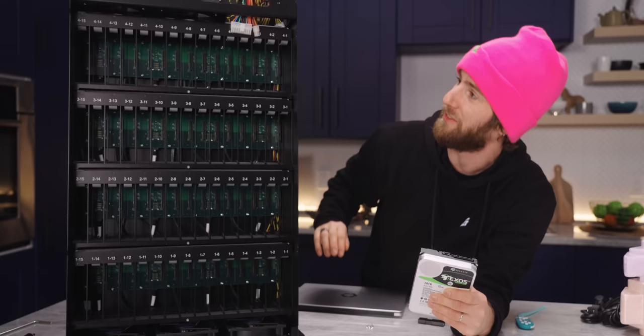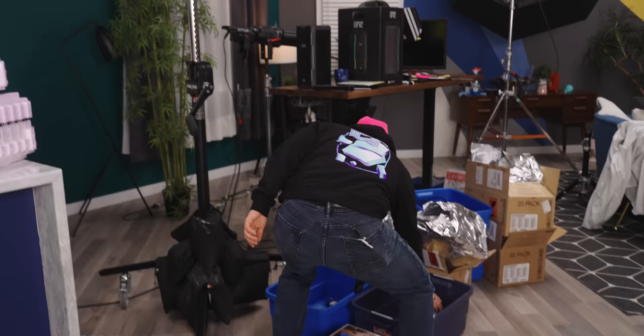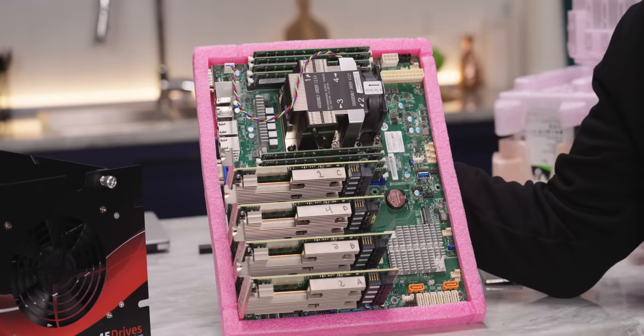Now, I couldn't help noticing, Jake, that none of the hardware is in this. Well, it's kind of a long story. Does it involve these bins of hardware over here? Yes. So in there is actually the original hardware, if you look there. I think it's a 26 core Xeon Gold, 512 gigs of RAM. It would have had 4 HBAs in there at one point.